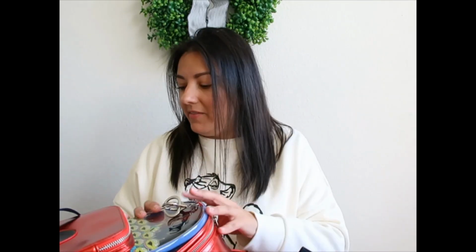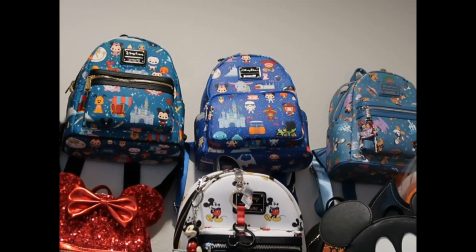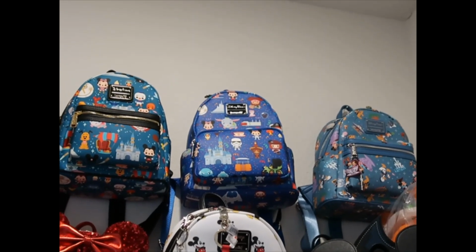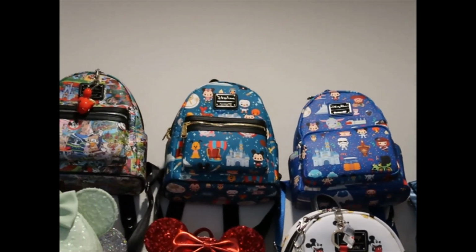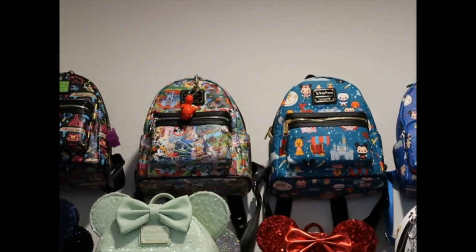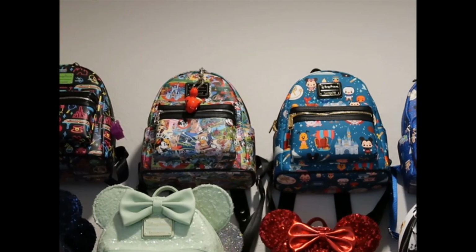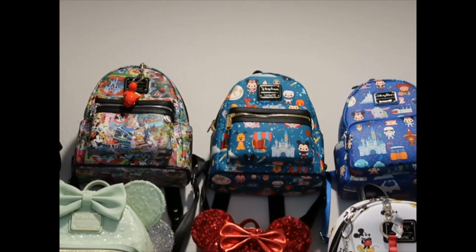I could sit here and show you many bags that have super cute things like this from them, but I'm not gonna do that because most people are very familiar with their bags. Excuse me if I'm being lazy today, but I also wanted to show you the all over print bags that Loungefly has, and I didn't want to get them down, so I think this is a good way to just give you an idea in case you are new to the brand.